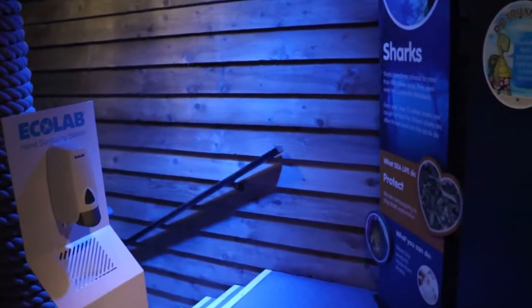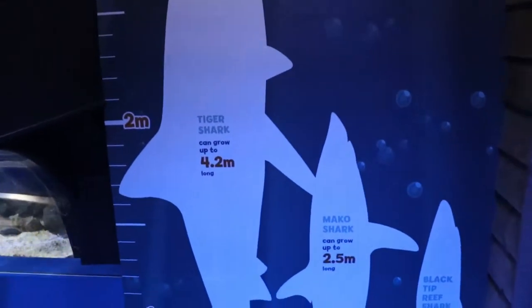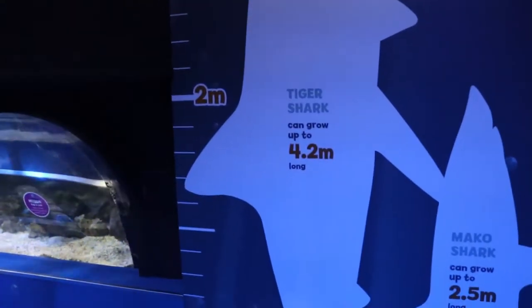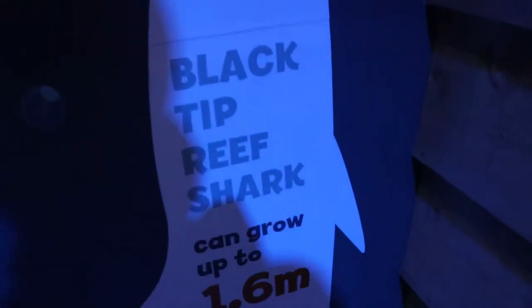So it's time to go and check out the sharks. Hopefully they have some, because we couldn't find any at Chesterton Sea Life. Another hand sanitizer station. So yeah, there'll be three different types of sharks here. The tiger shark can grow up to 4.2 meters. The mako shark, 2.5 meters, and the black tip reef shark, which can grow up to 1.6 meters.